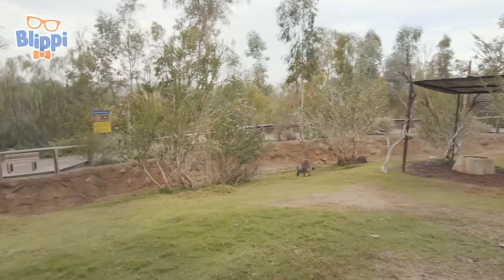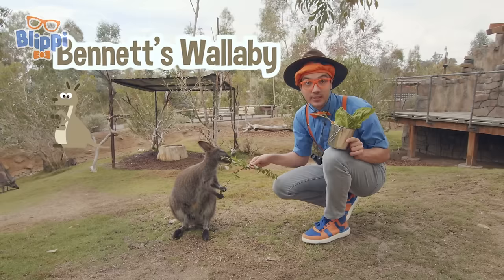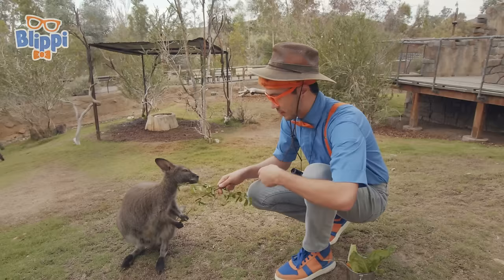Hey, look at who I have here. This is Bee, and Bee is my friend. Whoa, yeah, Bee is a Bennett's wallaby. Yeah, a wallaby. A wallaby's kind of like a small kangaroo, and she loves tasty treats. She's eating some tasty leaves. It's called gruya. Ooh, she is so happy.